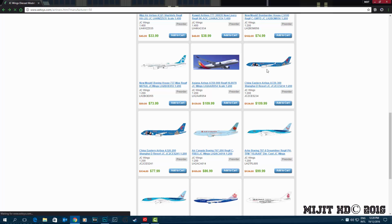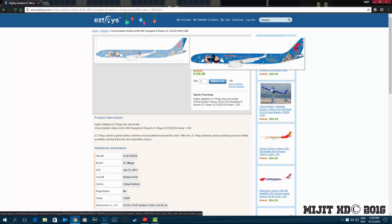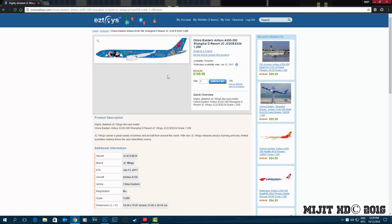And then we have a China Eastern A330-300 in the Shanghai Disney Resort livery. This was removed off the aircraft, I think, in 2012 or 2013, somewhere around there. It was on since like 2009 or something. It's actually a pretty good looking livery. Covers the whole aircraft, of course. And yeah, it looks really nice.